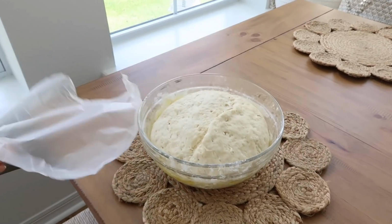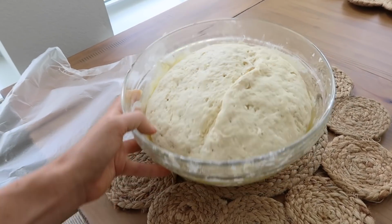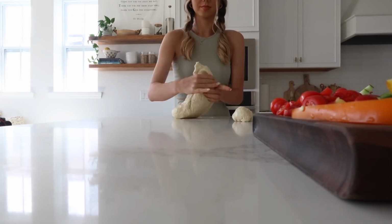It's almost taking up this whole mixing bowl. It did a fabulous job rising. So let's take it over to the island and divide it up.